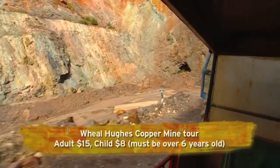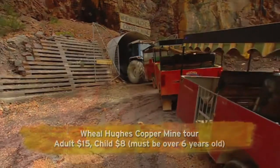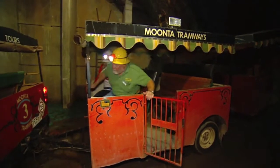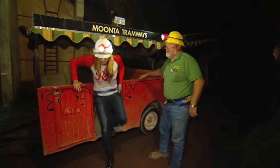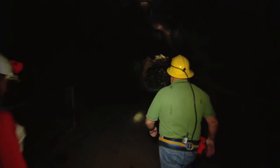The open cut mine was started by miners from Cornwall in the 19th century. The underground section is more recent. Well, here we are on the 35-metre level. Okay. Just watch your head when you're getting out. We're about 100 metres actually below the surface at the moment. Wow. So we'll just walk down here, and this gives you an idea how a miner goes about his daily business.